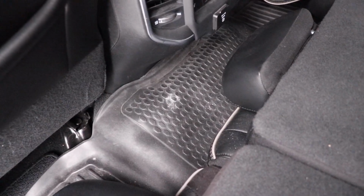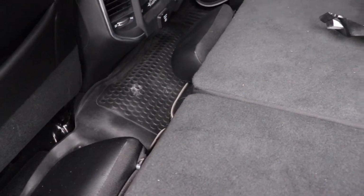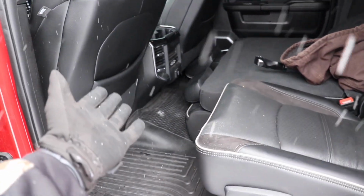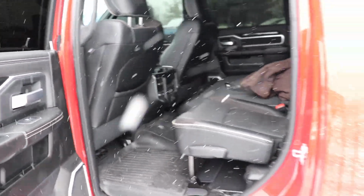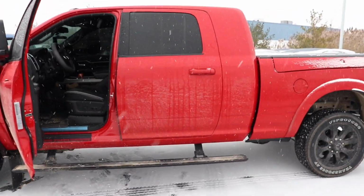But again, there is the transmission hump on this guy. So not the greatest. I'm kind of not a fan of the transmission hump, and you get a little bit less leg room on this truck. So with that being said, and now that the truck is making a lot of noise, let's take a closer look.